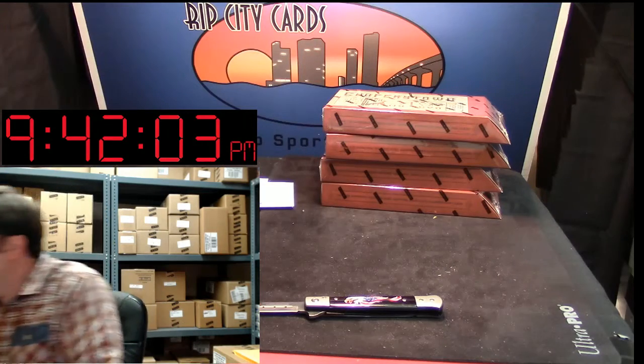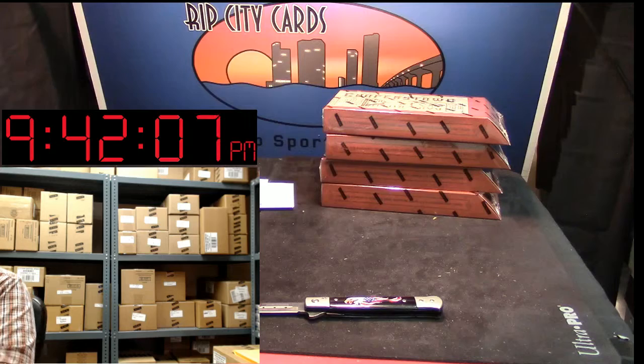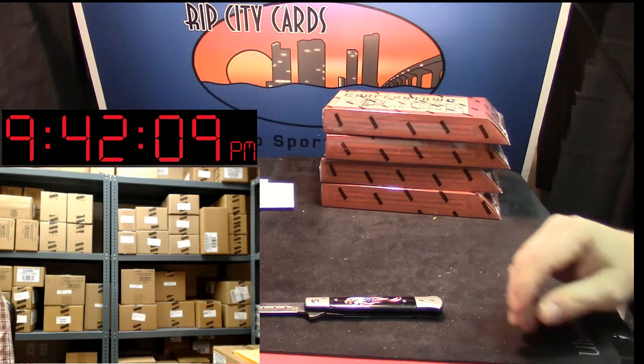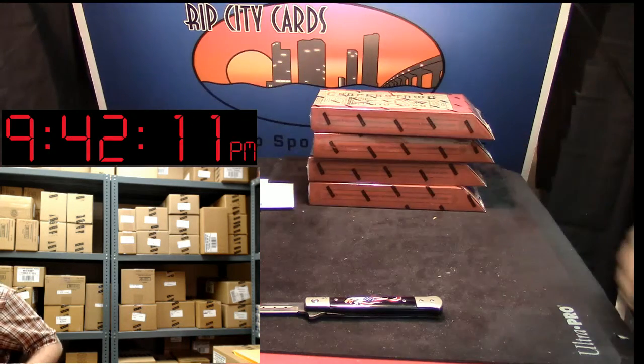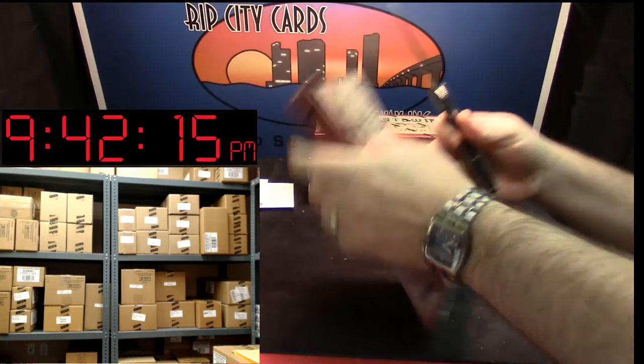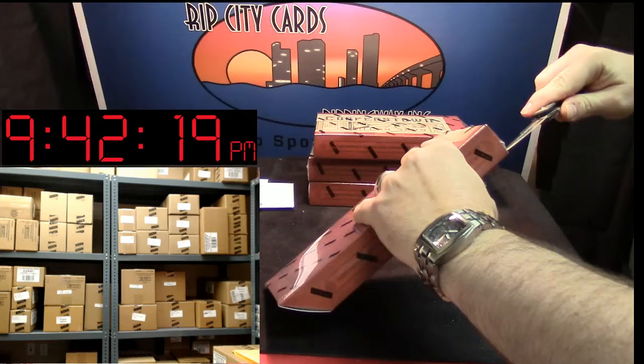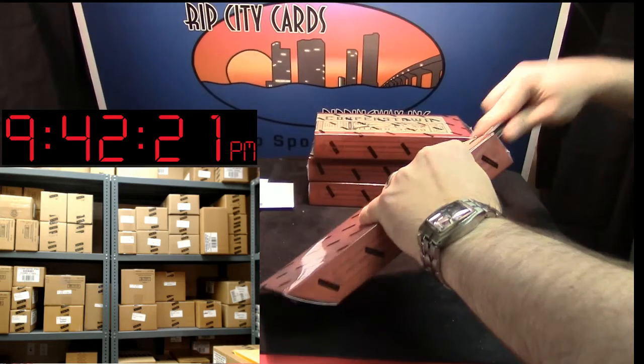All right, we got a personal box of 2015 Cooperstown baseball for Shaw. We have four boxes left that you've been working on. You've hit fire so far. Box one. I showed you the game everybody else was playing. A one out of three.